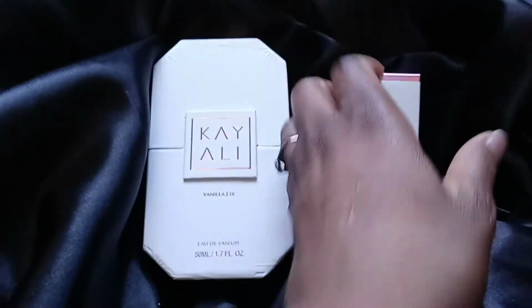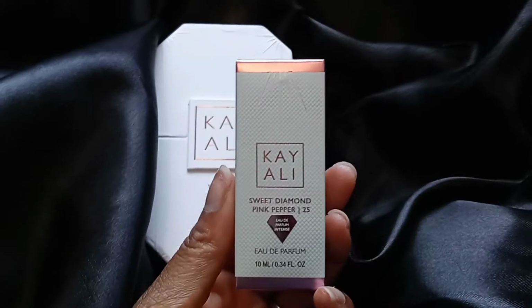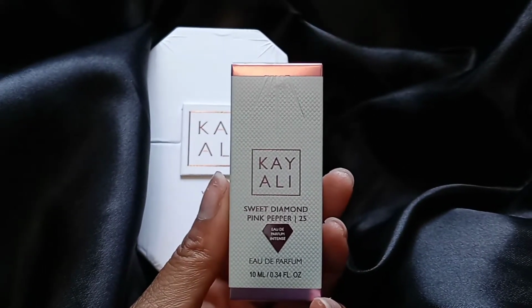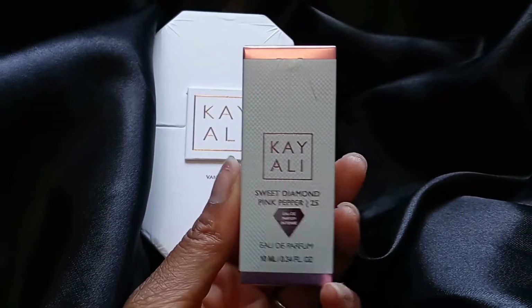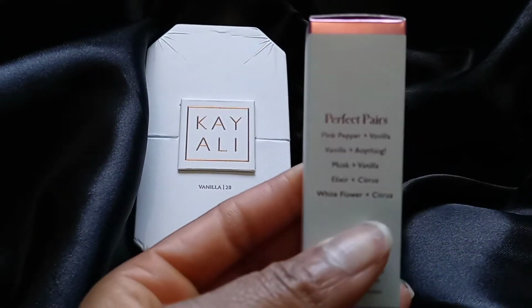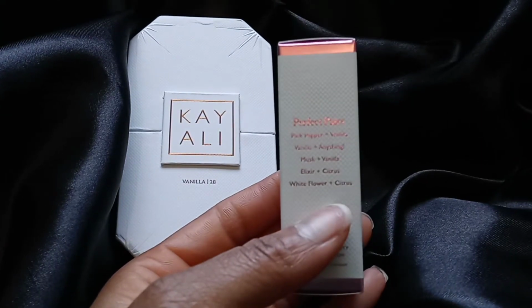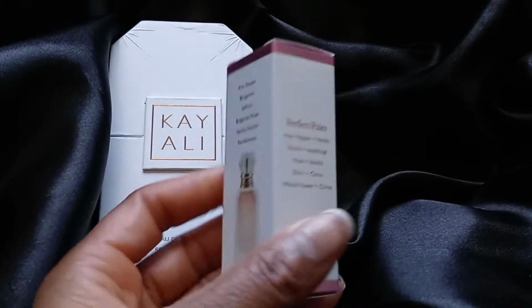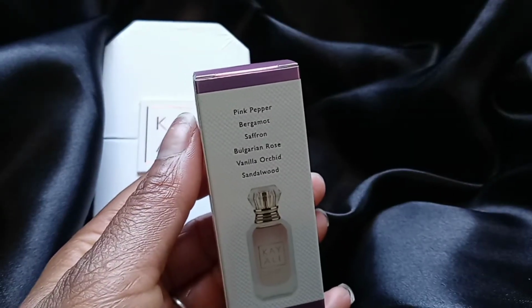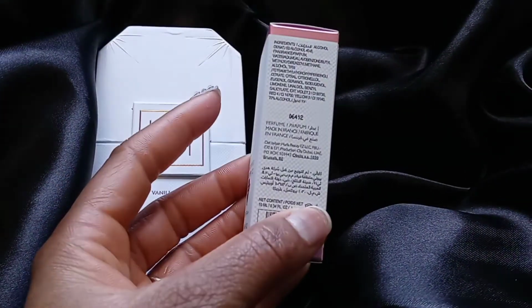Beautiful box. And then I got the little mini of Sweet Diamond Pink Pepper. Originally when I ordered, I wanted the full-size Sweet Diamond Pink Pepper and the small Vanilla 28, but they never have the small Vanilla 28, so I had to switch, and I got the small one of this one. Oh, look, perfect pairs: pink pepper and vanilla, vanilla and anything, musk and vanilla, elixir and citrus, white flower and citrus. And on the back, it has the notes: pink pepper, bergamot, saffron, Bulgarian rose, vanilla orchid, and sandalwood, with a little picture of the bottle that's inside. Very nice.